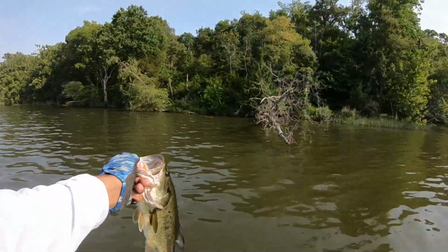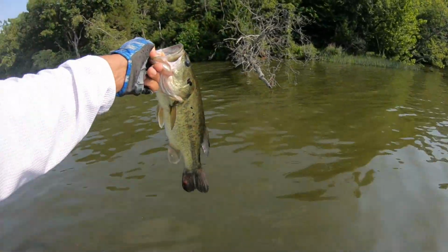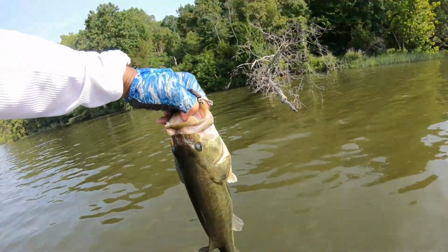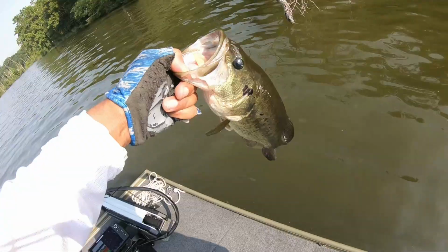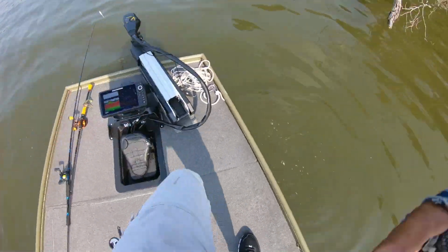Got some laydowns right here. Let's toss the chatter bait through that. Black and blue, got the June bug trailer. With this stained water, excellent. Bass number two, let's get him back. All right, buddy, right back down.